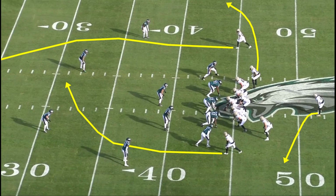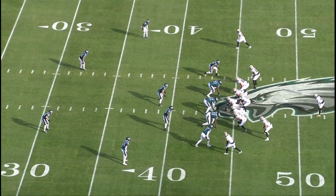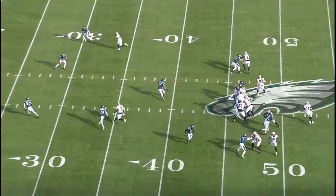The Saints are seeking out a shot play with 2 vertical routes going downfield and a check down option in the right flat. They're playing quarters, but the play is going to develop in such a way that it essentially becomes cover 2 man. Dalton has nowhere to go and is sacked for a loss on 1st and 10.